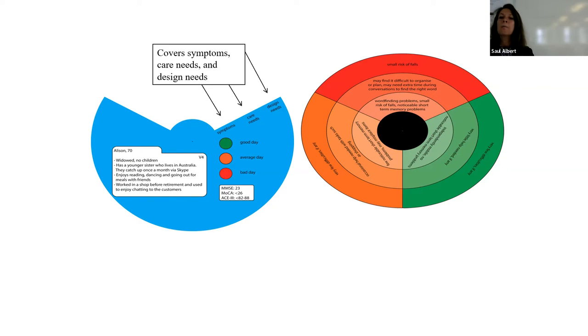So these symptoms and care needs and design needs are all covered here within this little rotating design. I love it. And it was so clever of Charlotte to come up with this. It's really smart. So the two overlap and they're super, super smart.